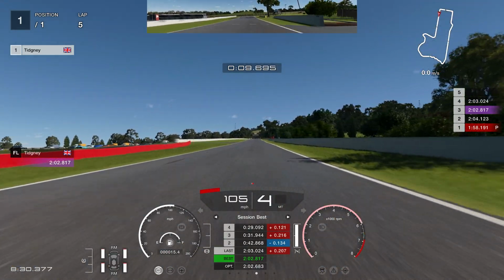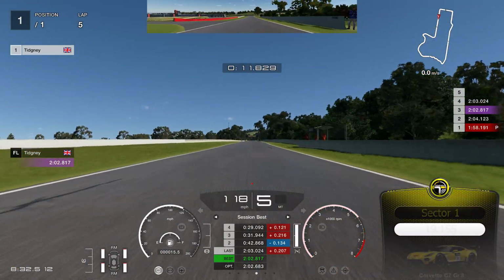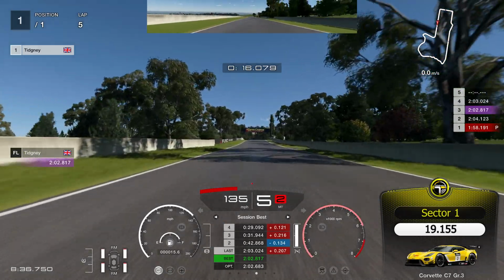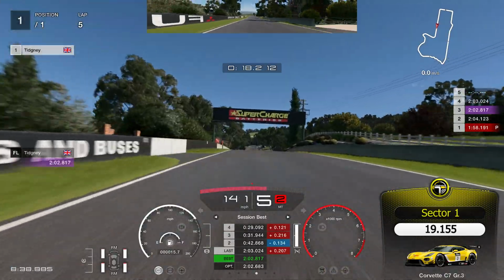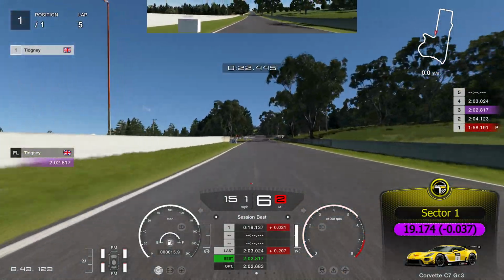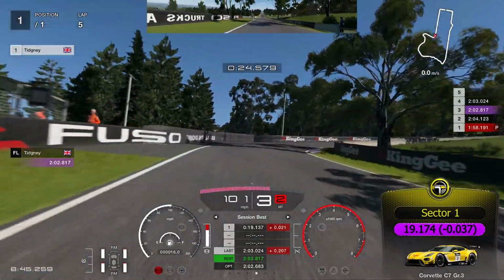First turn there, turn 1. Literally second, third gear. Just power oversteer constantly in this car. We're going to head towards the first sector. We're racing the Corvette. This time the Corvette has the fastest lap here at Bathurst in the car profiles we've done so far. As we go through there, we are up. We are 37 thousandths up there as we head into this right-hander.